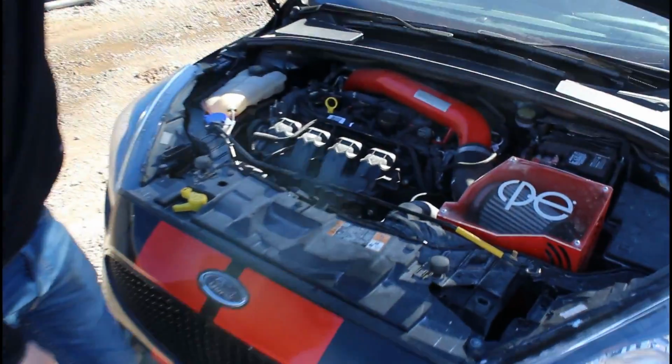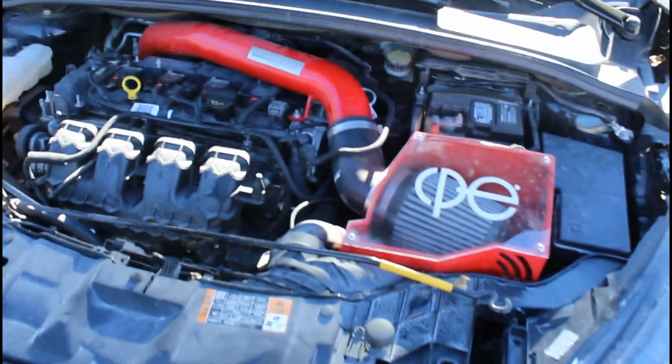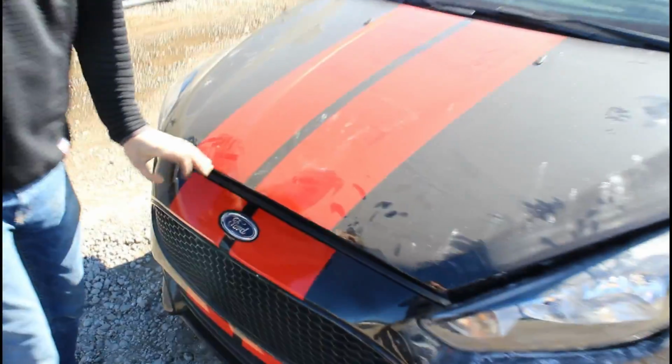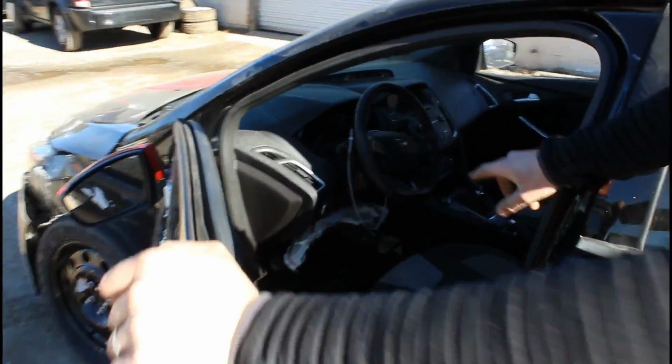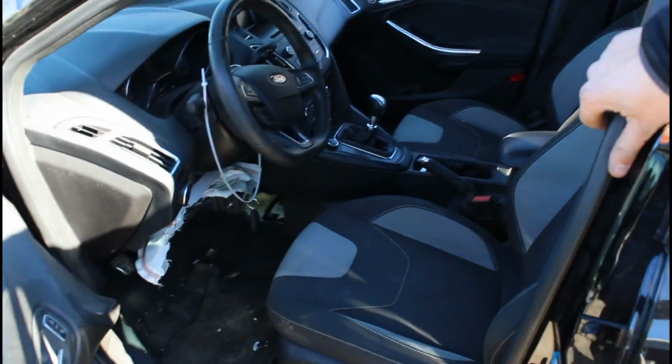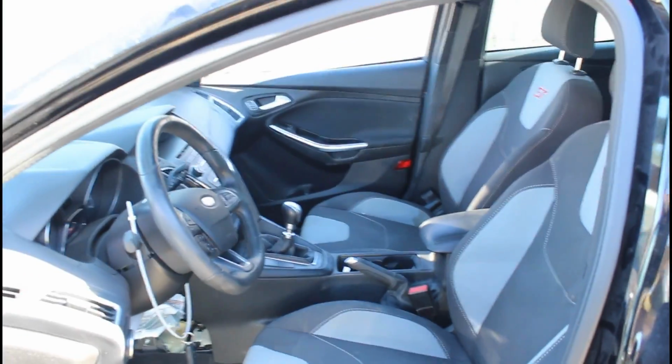It's got an intake, it's got an exhaust, it looks like it's got a Cobb tuner on it. There is a little bit of airbag damage. The seat belts are locked up, the knee airbag deployed, the driver's wheel is good, the dash is good, the seats are good, so not too bad.